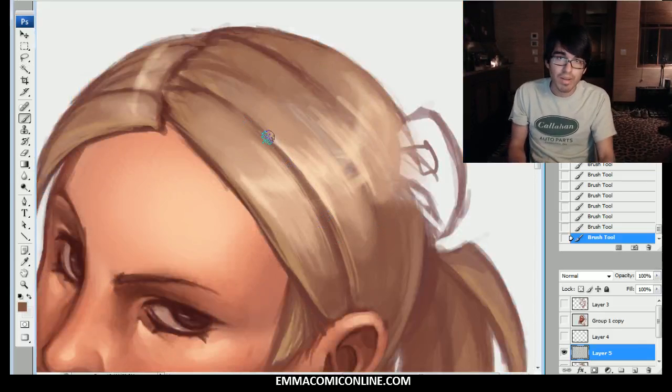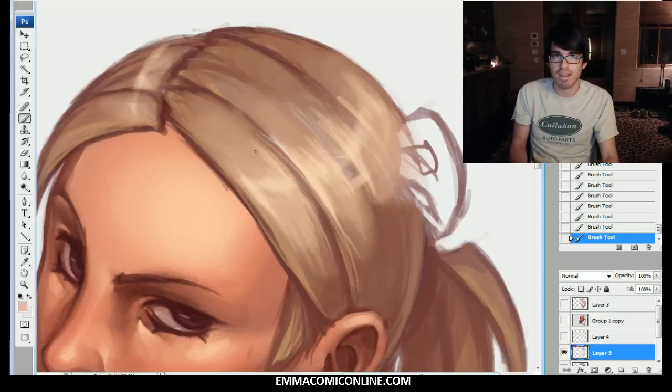Okay? And then another thing that I like to do is, as I'm painting, sometimes I'll just have lines go through those old lines, right? Like I'll have a line that just goes right through that. I'll kind of throw in highlights every now and then, in just random places, because it looks nice.